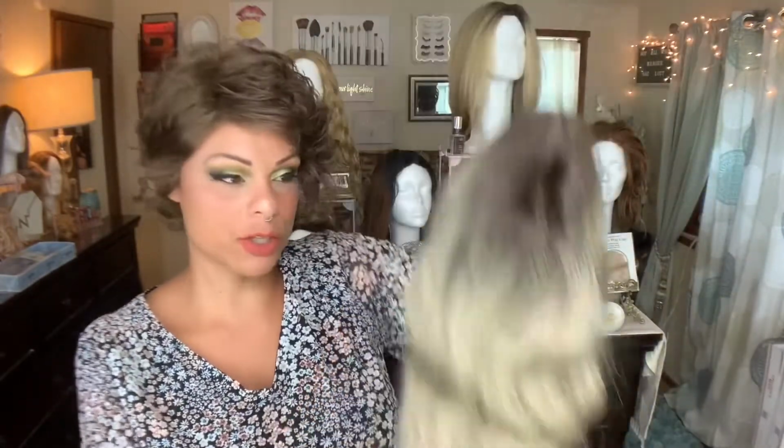I have ones that are in this rose gold. I have ones in this icy lavender. I always love their color mixes, so you never miss on that. This is definitely an ashy, cool toned blonde. It is a yaki texture, a beautiful body wave lace front.